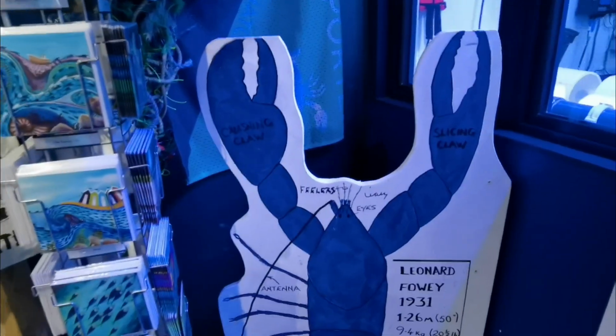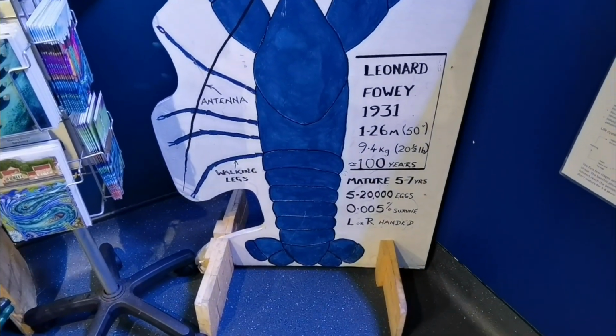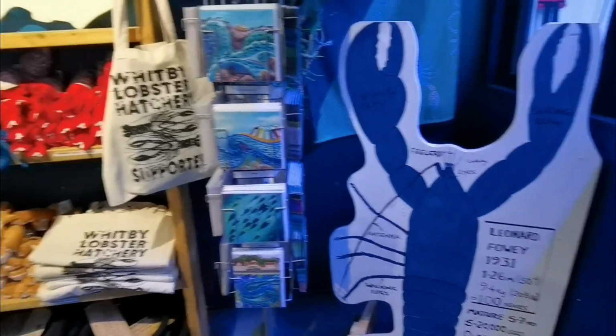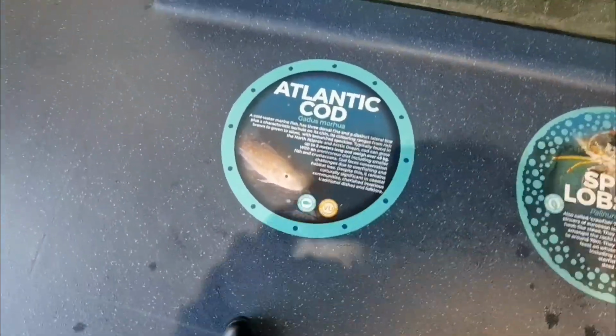So this was the size of the biggest lobster that was found. Like this is the modern size. Oh yeah, so they like to eat that old shell as well. Yeah. They replenish their minerals. Who knew?